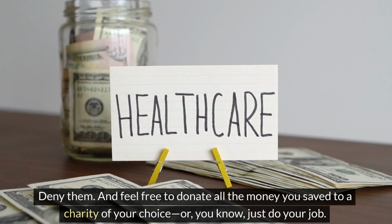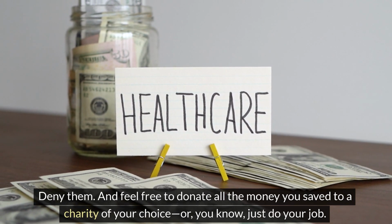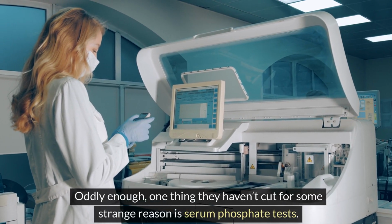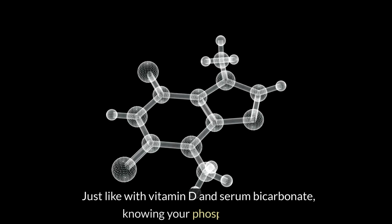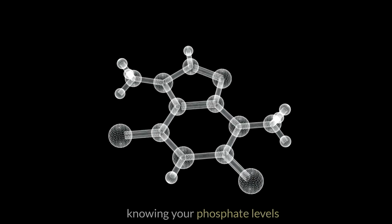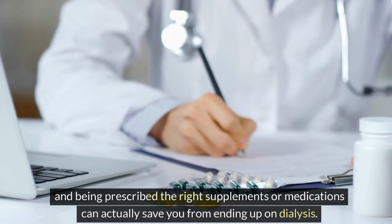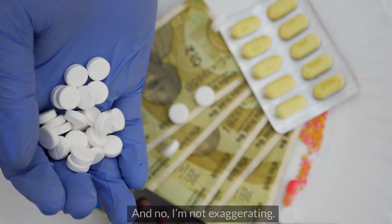And feel free to donate all the money you save to a charity of your choice, or, just do your job. Oddly enough, one thing they haven't cut for some strange reason is serum phosphate tests. Just like with vitamin D and serum bicarbonate, knowing your phosphate levels and being prescribed the right supplements or medications can actually save you from ending up on dialysis. And no, I'm not exaggerating.